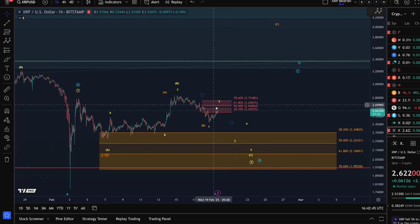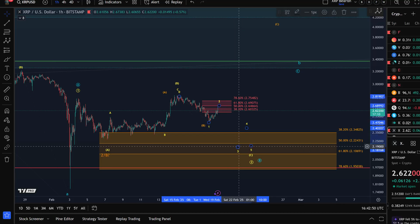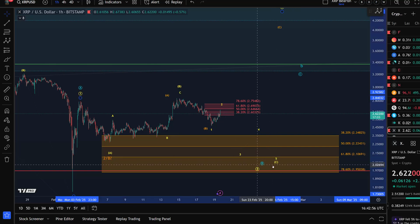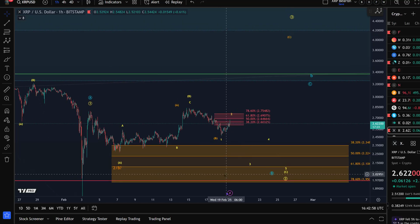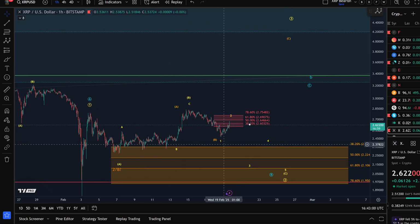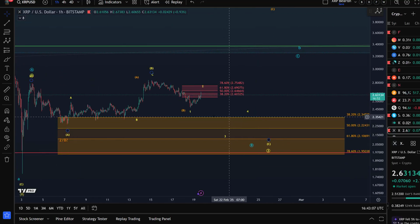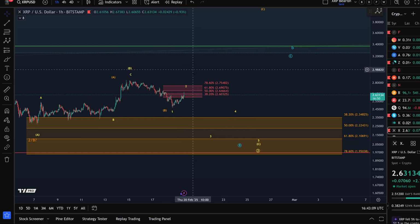It's quite simple. If we see a rejection from here, then it would likely be the start of a third wave to the downside, and it could form waves 4 and 5 as well to complete this entire correction. But it is absolutely possible that we are moving up directly in a diagonal pattern, a perfectly valid assumption and scenario. But the price needs to show us a little bit more, right? We need, for example, a break above $2.75, so that's the initial resistance.